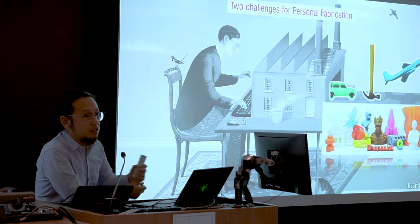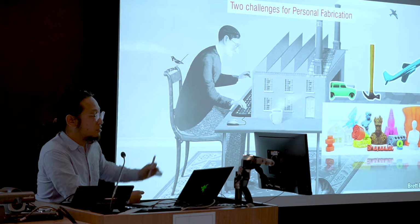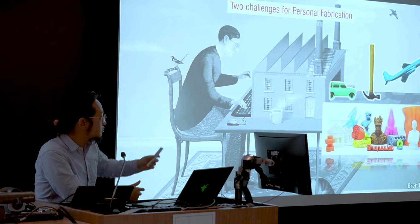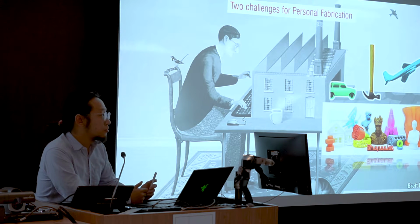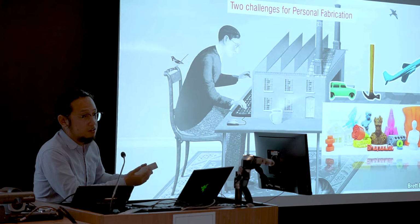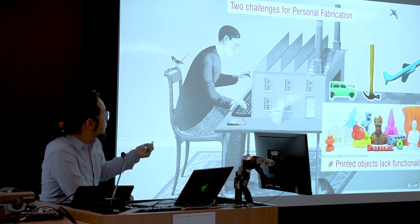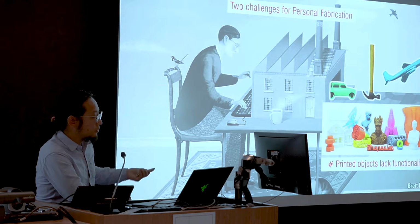I mean, it looks pretty good. They have different colors and shapes. With higher resolutions, we cannot see the layer differences. They're pretty good in terms of appearance. But many of them don't have much functionality. So compared to the things we want to print, they're static. So that's the two challenges that we're still facing at this moment.